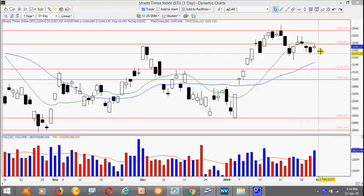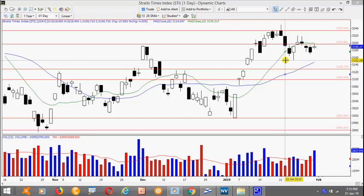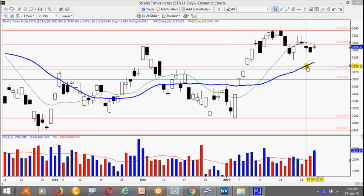We are just hovering below the 3,200, so it's quite significant if we trade above that and eventually challenge this resistance. This appeared to be quite significant. It was tested on 3 occasions here, about 3,220, and eventually challenged this high here of 3,250. Immediate support is at this level here, the recent pivot low 3,153.